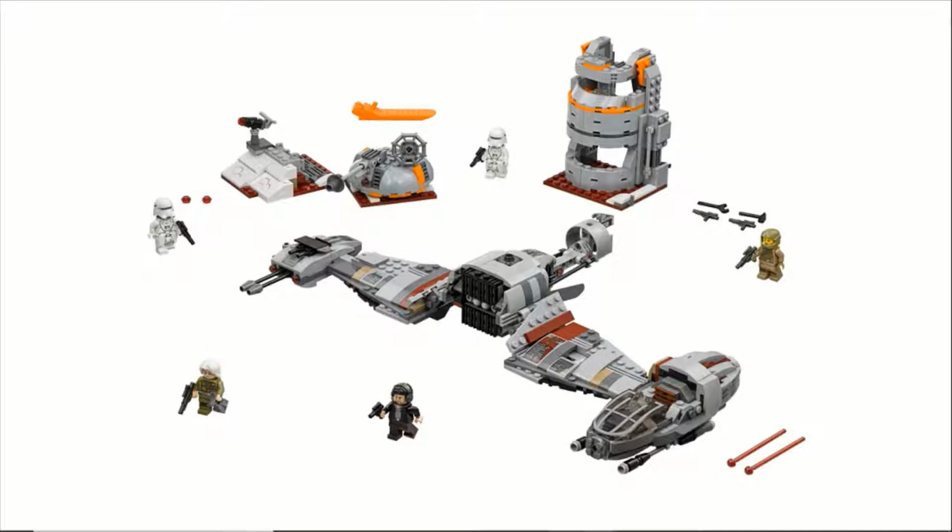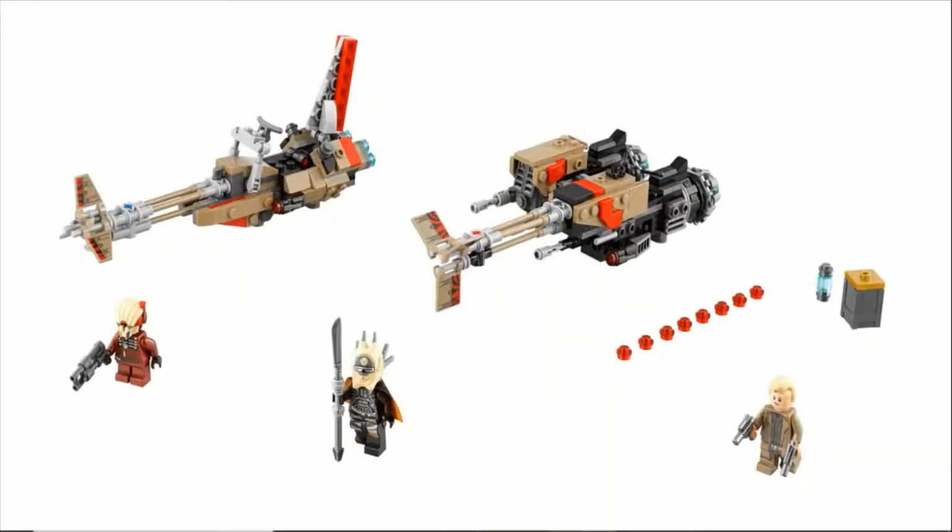Moving on to number 7, we have set number 75215. This is the Cloud Rider Swoop Bikes. This one sold for $30, came with 355 pieces, so another well-priced Solo set right here. This one comes with 3 minifigures. You got Enfys Nest, Tobias Beckett, and Weasel.